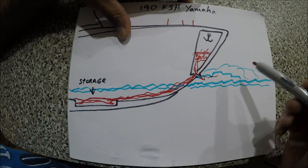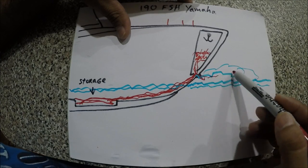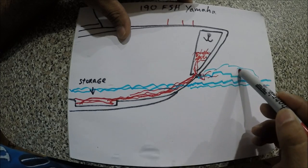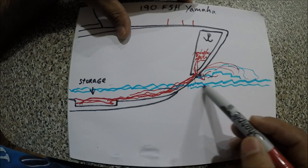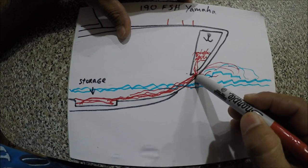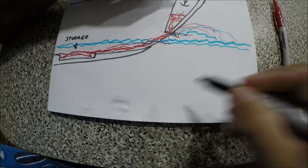But again, my concern is when the ocean is rough and you have a lot of pounding here, water can have the tendency to come this way if this wave keeps hitting the bow here. It's very close to the water line. It's only a couple of inches between here and here of the tank. So the tube that is here is very short, and I'll show you what I mean.